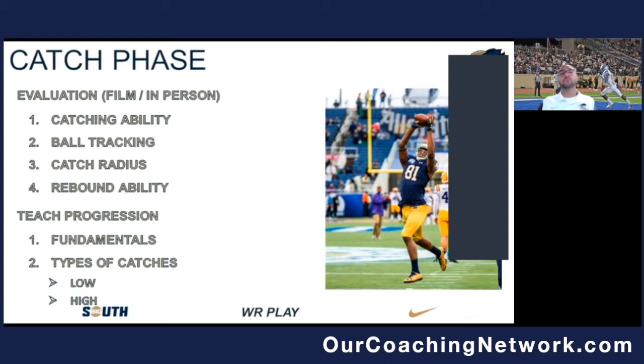So I go into length. I think length plays a big part in your catch radius. So I like your arm length, I like the wingspan. Those are things I look for. And then rebound ability.